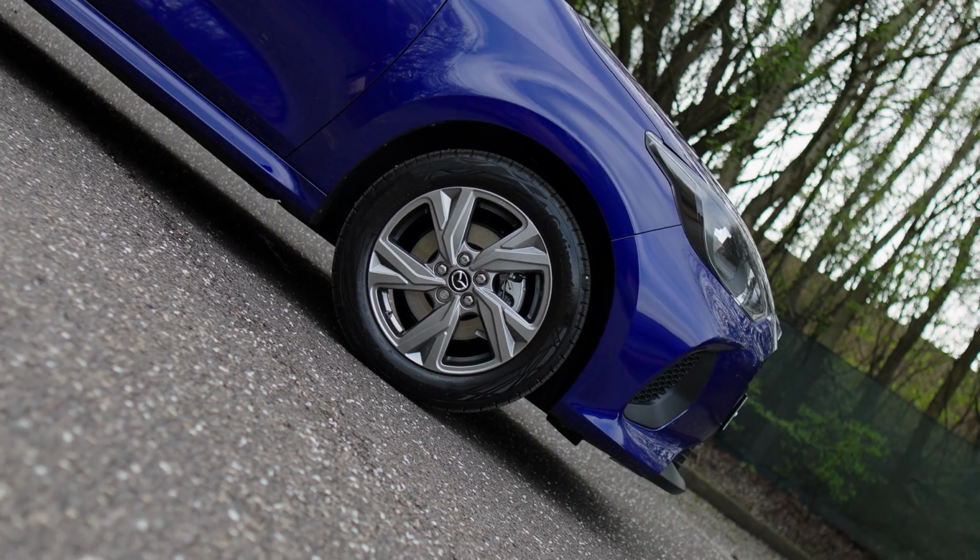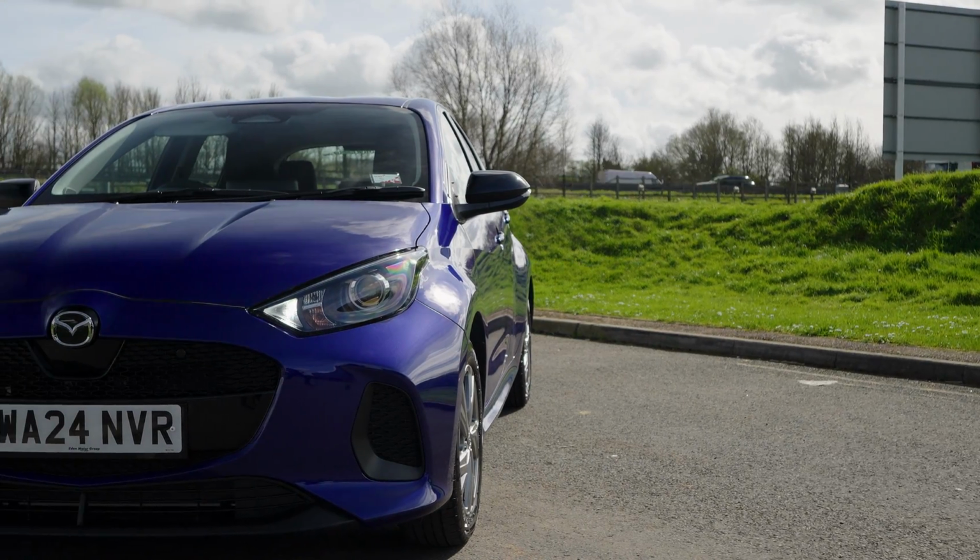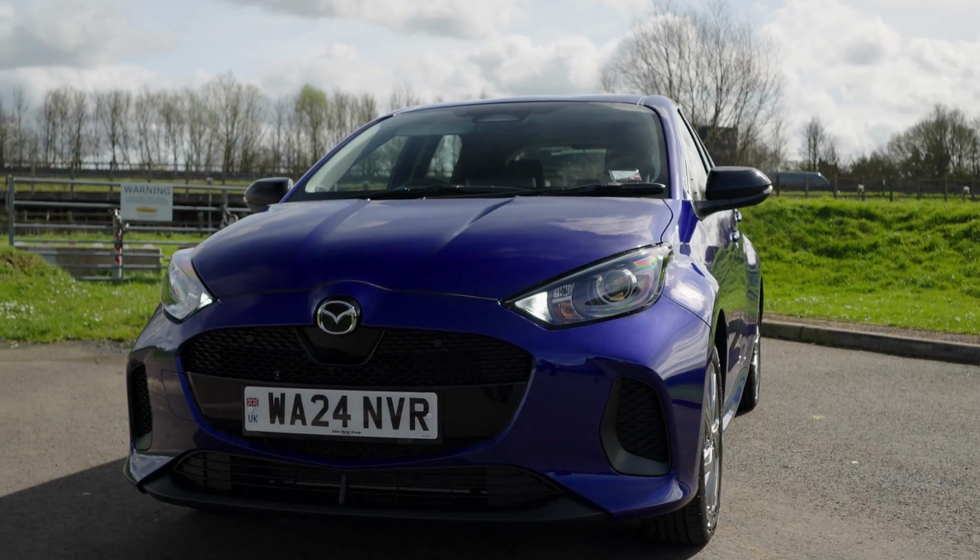But you can upgrade to the exclusive line, which is the next in the list. That'll give you 16-inch alloy wheels, auto power folding door mirrors, front and rear parking sensors, a push-button start, blind spot monitoring, and smart keyless entry as well.